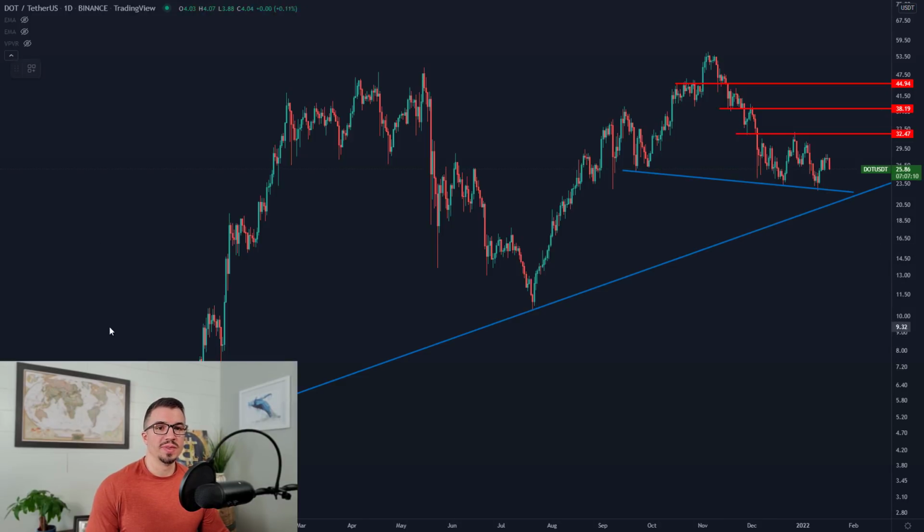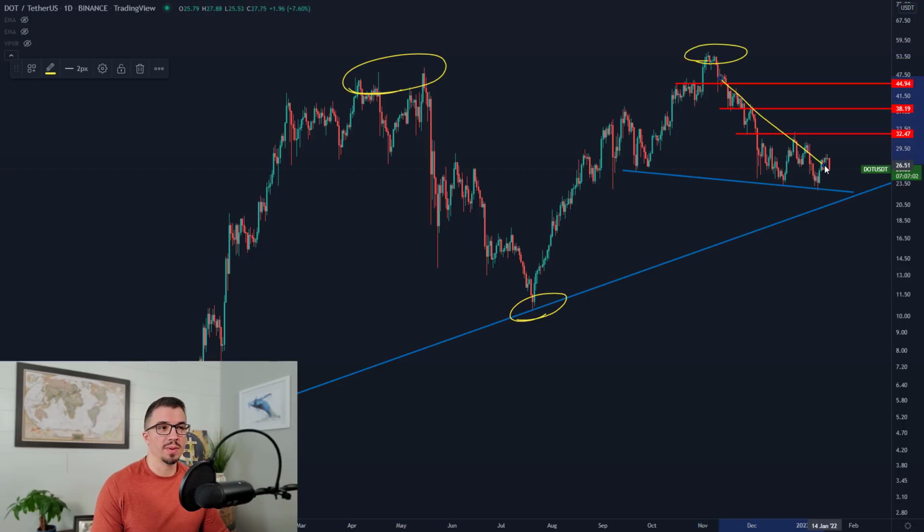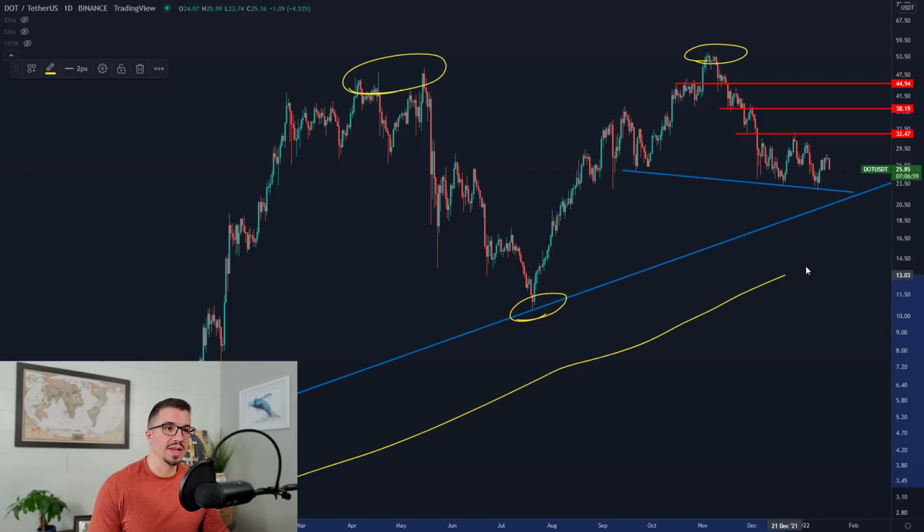And furthermore, this market, don't forget that on a macro level, this market is still in an uptrend. Okay. Yes, short term we have a downtrend, but macro, this market is very much in an uptrend. And I can say the same for just about every single crypto chart out there. So Polkadot is in an uptrend.